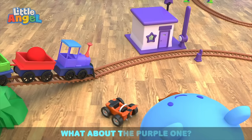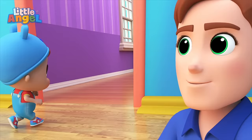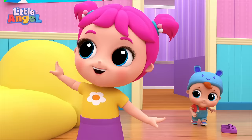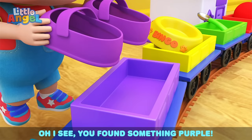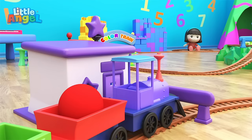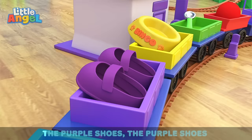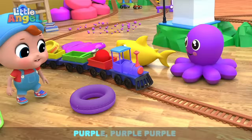What about the purple one? Oh, I see. You found something purple. There goes the purple wagon. Let's put on the purple shoes. Purple marbles, purple slime, purple, purple, purple.